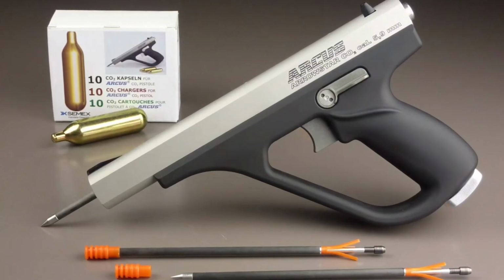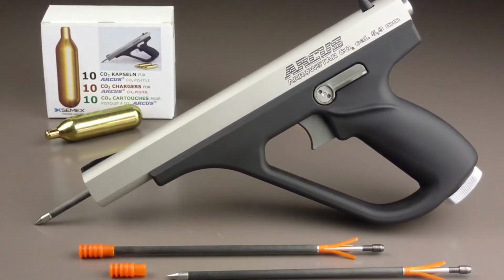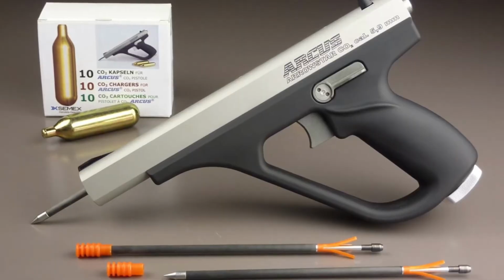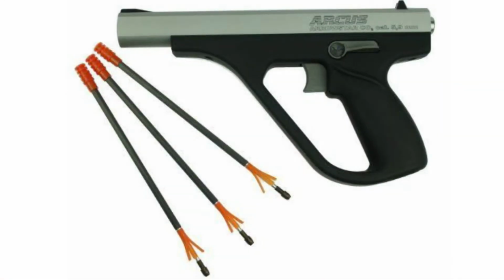Number 26, Arcus Aerostar Pistol, a powerful air pistol with high accuracy and deadly force. Its realistic design and potential for harm forced Amazon to restrict its sale.